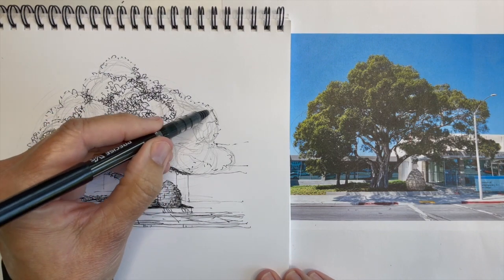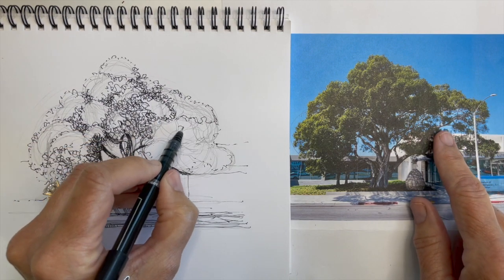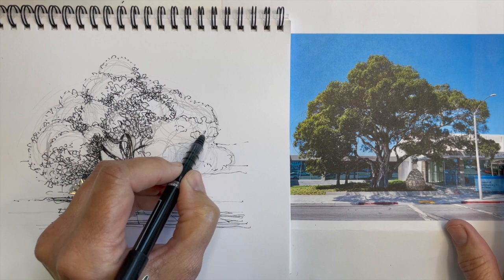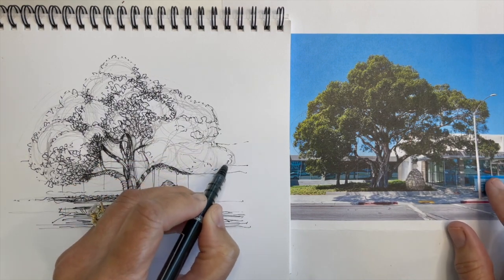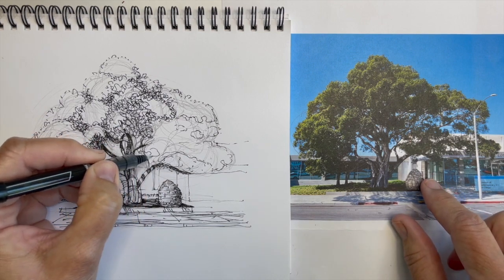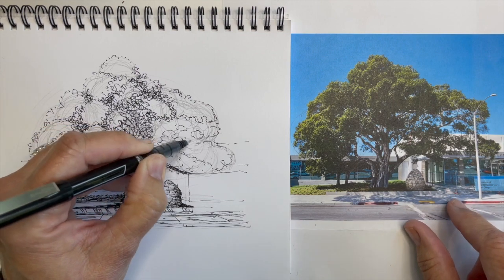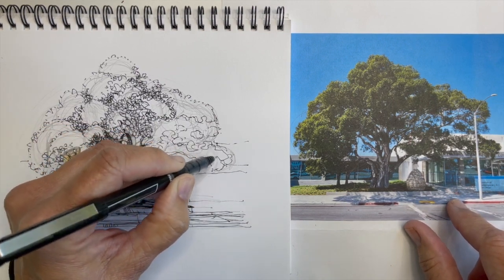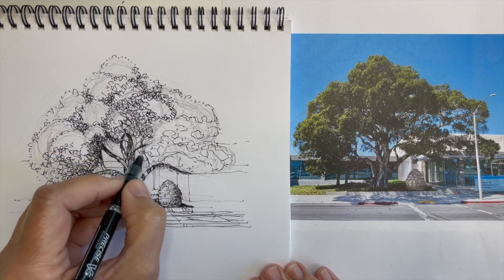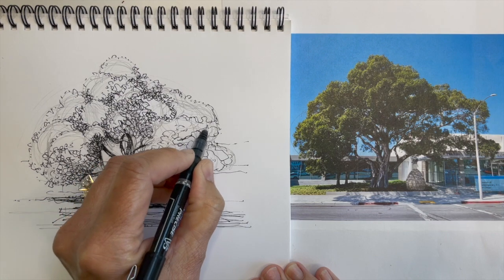These are definitely blobby shapes. So I'm going to identify a few that I see, and then I'm going to connect them with maybe a few more branches. So we make a series of very open shapes. Tie them together with a few more branches. Definitely out in here.